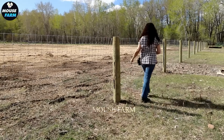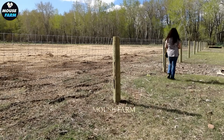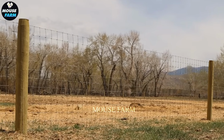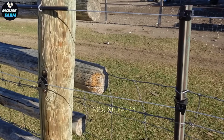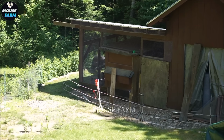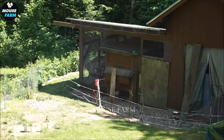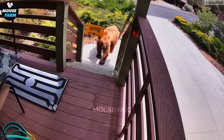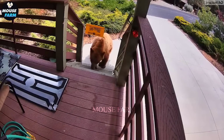Installing electric fences around high-risk areas is another effective protection. A 5 to 7 foot electric fence rated at 6,000 to 7,000 volts can create a barrier strong enough to deter bears without causing serious injury.